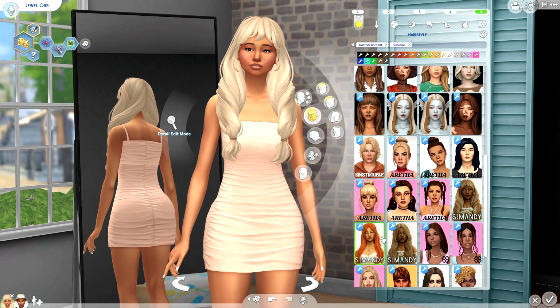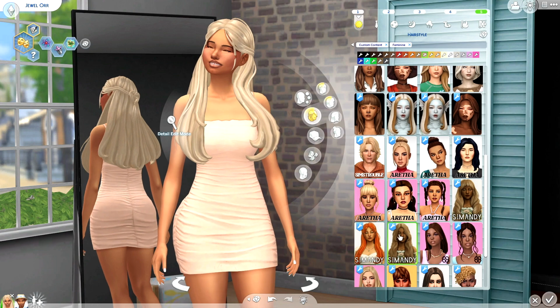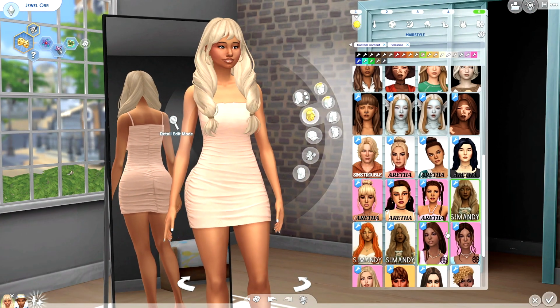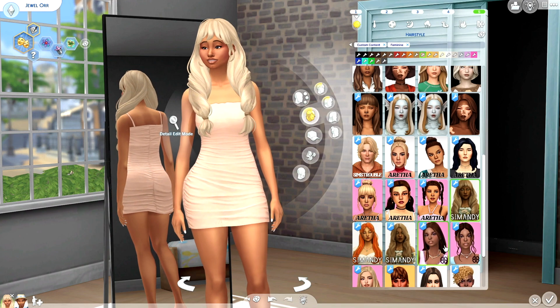These hairs are by Sim Mandy. I do appreciate the detail and the work that went into them, but I'm just not a huge fan of really long hairs. They just seem super unnatural in The Sims 4. So I don't know if I'll keep those, but I do think they were part of a set that I downloaded.